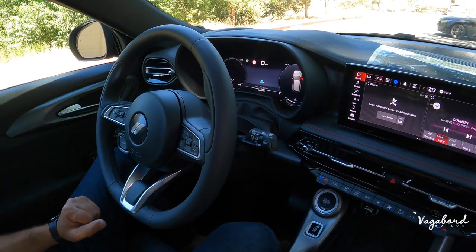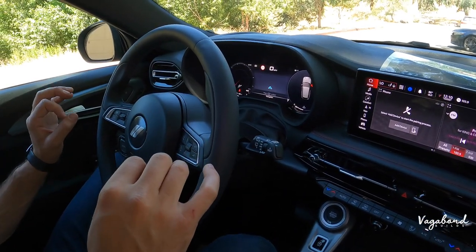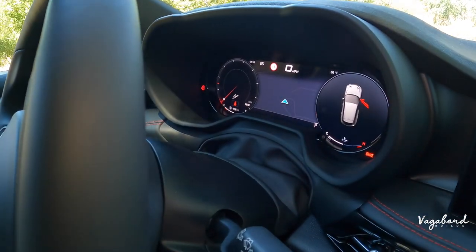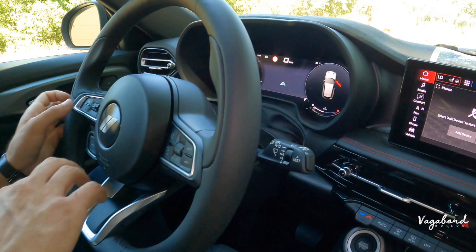There it goes, right there. Slightly lags a little bit, okay? Now you can go ahead, click that. You can zoom in on that navigation or zoom out, things of that sort.